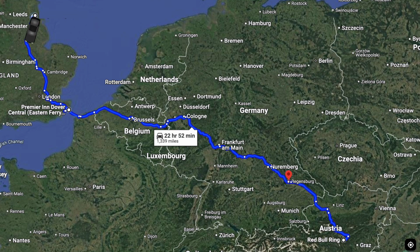So let me tell you a little bit about the schedule and the route we intend to take. We will be setting off and driving all the way down to Dover, where we have booked into the Premier Inn in Dover Central, and then we stay in there overnight and get a good bit of kip. Then the next morning we're going to jump on that Dover-Calais ferry to get us across the water onto France. And then after we've cleared customs in Calais, we set off for a long trip all the way down to Regensburg in Germany, where we've got another hotel booked to stay the next night.